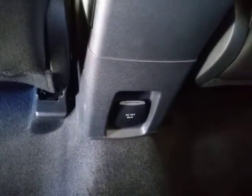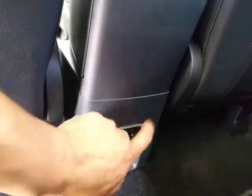Now on the back seat, this is kind of cool. You do get a AC 110 volt regular household plug-in. So you can use your regular home charger, no more car charger. That's what I'm talking about. I hate car chargers.